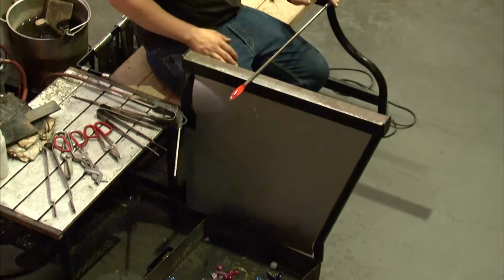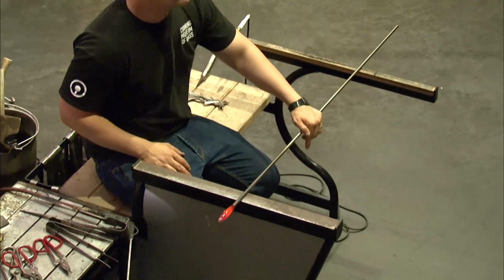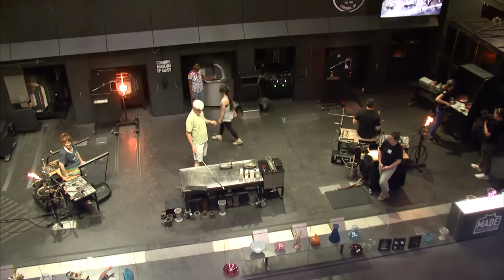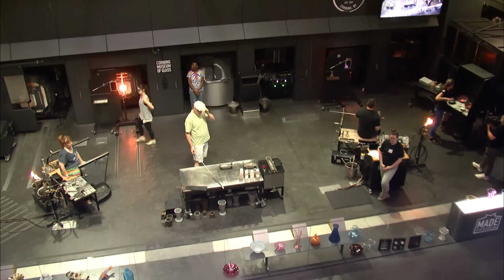All right, so Jason has gathered some of our clear glass, rolled it in some color, starting to let it cool. I think we'll get another dip on that.